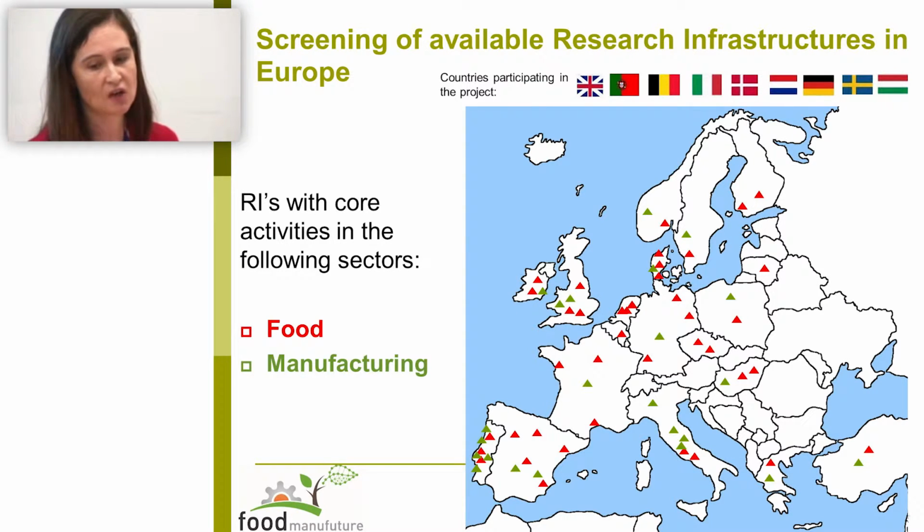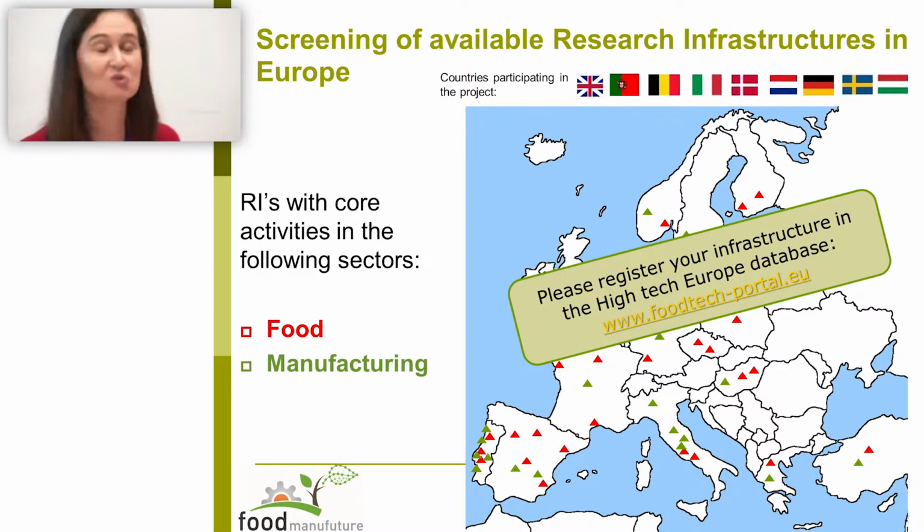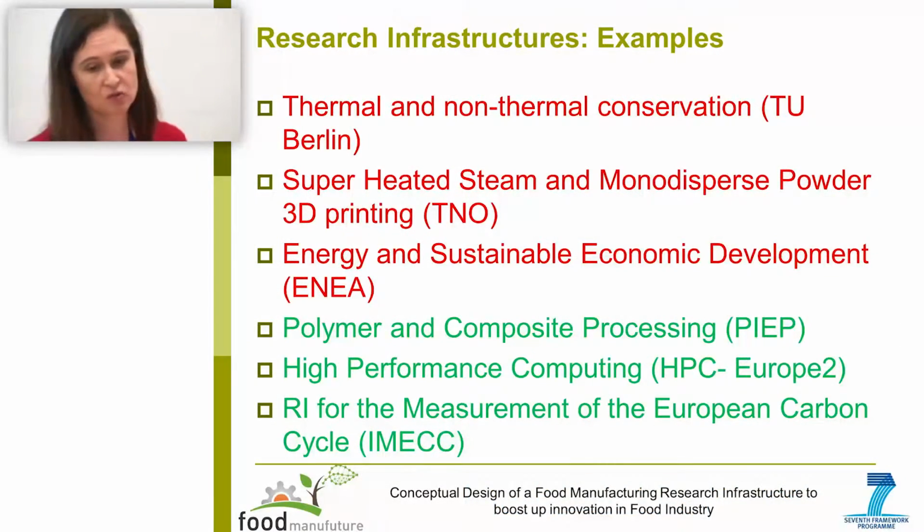But you can see they are quite distributed, but the capacity in many is not good enough, or it's not wide enough for the needs of industry. I just put it like this in case you don't find your point. You can go to the web page and register, because there is always a risk in putting up a map that someone is missing a point. But I mean, it's just to give some ideas.